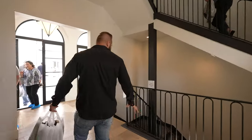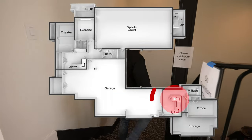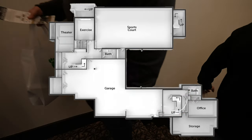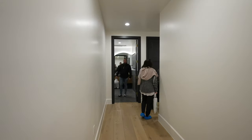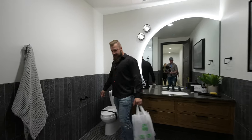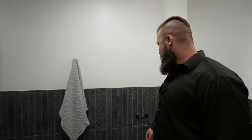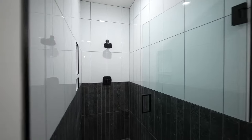Let's head to the basement. We'll check out the ground floor of this property. Check out this downstairs bath. This is an incredible floating vanity. Sick pantry tile. Some vertical backsplash and floor to ceiling tile in the shower.